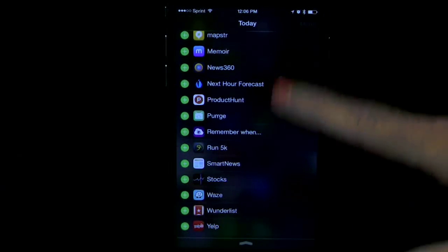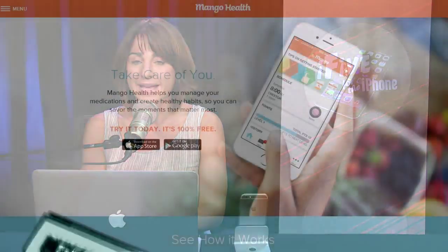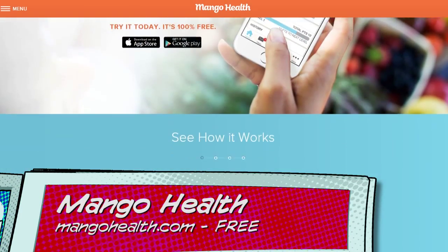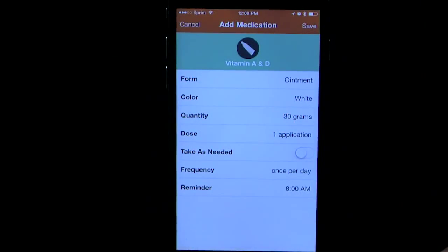If you're not in the habit of looking at the Today screen, you might want to try a medication reminder app. A few months ago, a viewer named James wrote in to recommend a medication reminder app called Mango Health. James said it's mostly free of ads and it doesn't require any personal information to use on a single device. If you wish to use it on several devices, you just sign up for an account.